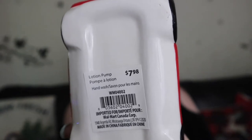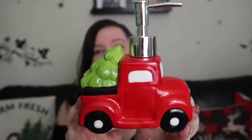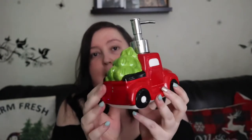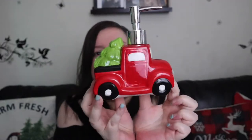It's a lotion pump. I thought it was a soap pump, but it says it's a lotion pump for $7.98. But he's just so cute. And again, I think I'm just gonna put soap in it because that's what I want it for my kitchen. I did actually get two, so I have another one somewhere in the bag. But I grabbed this guy and he's just so cute.